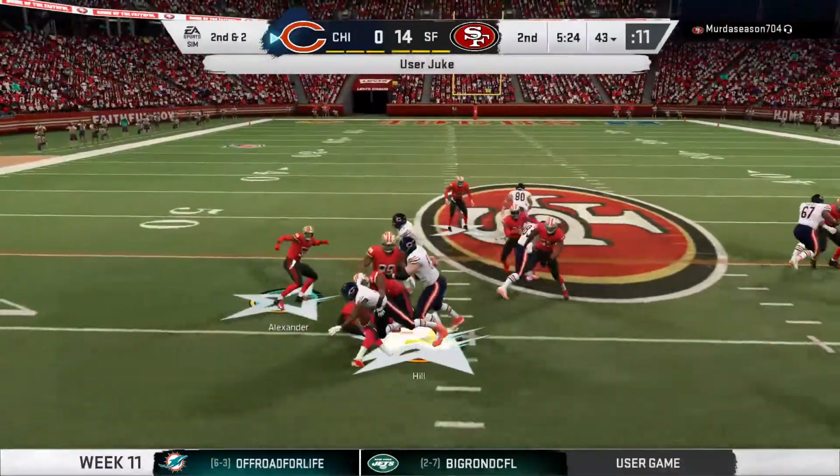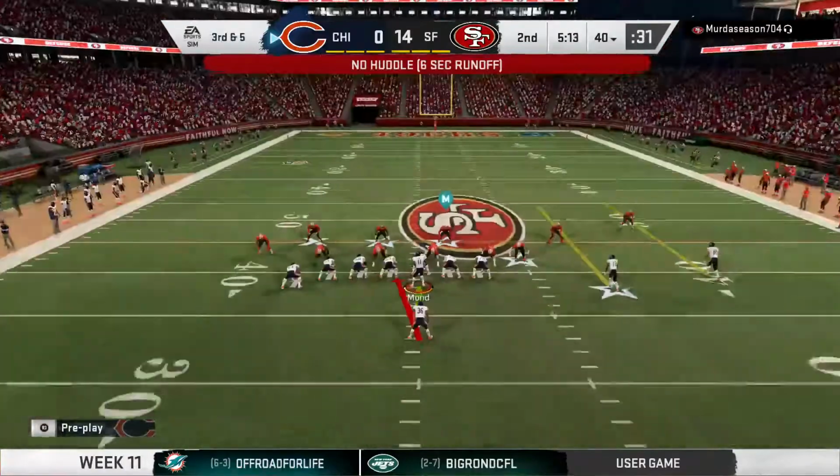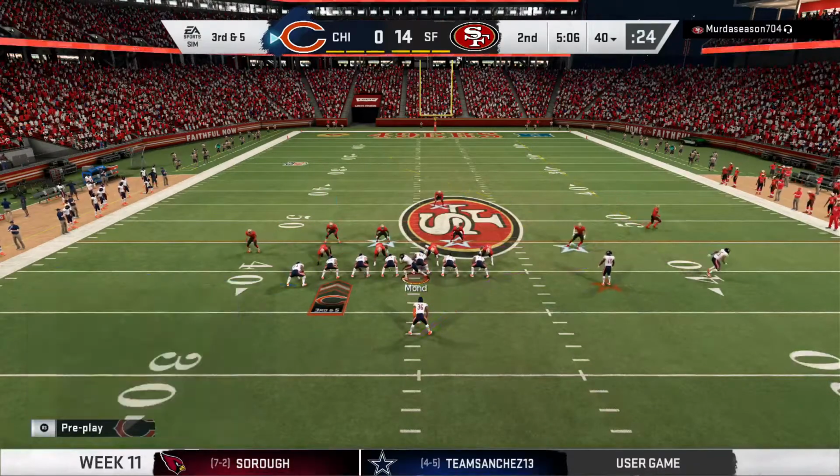Gets it to Hill. It's a jet sweep. Slipped 1 tackle, but no more as he's knocked to the deck behind the line of scrimmage. It'll be a loss of a full 3 yards there, and it also brings up 3rd down.